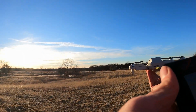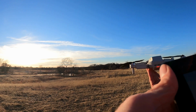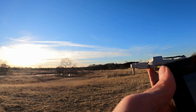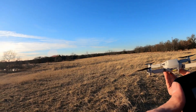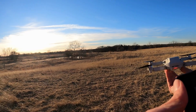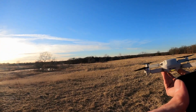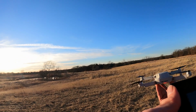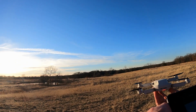Well, here we are again. I didn't even bother packing up the aircraft. I just grabbed everything and I've moved to a different location, and now I'm going to go out and search generally in this area. I've got pretty good line of sight to that pond over there. I may take a quick peek. The wind has picked up, so I'm probably going to keep the drone quite a bit lower this time. So here we go again.